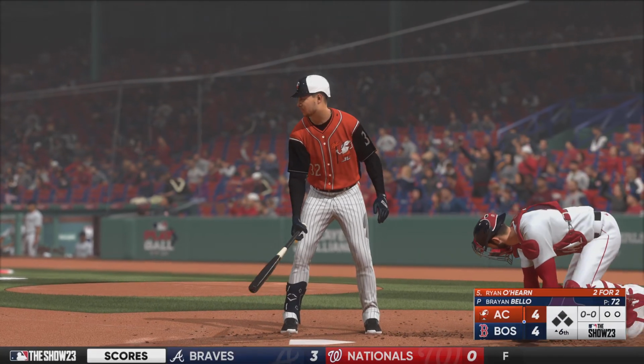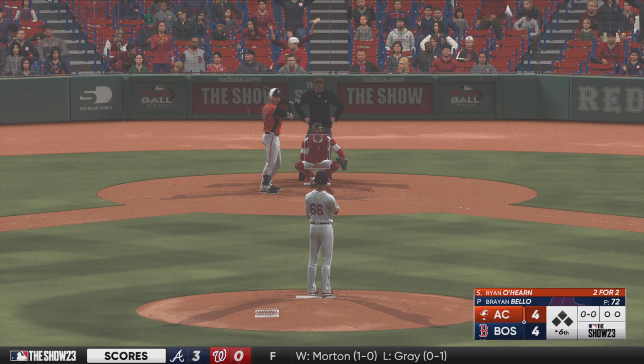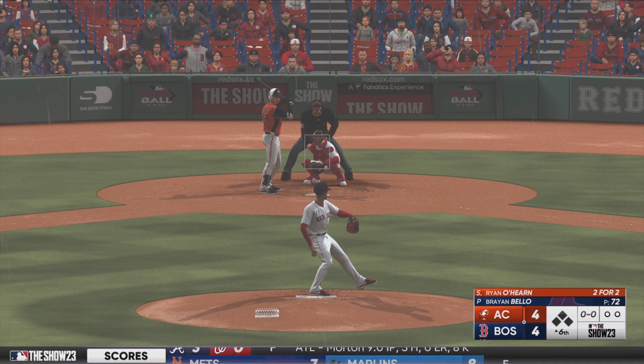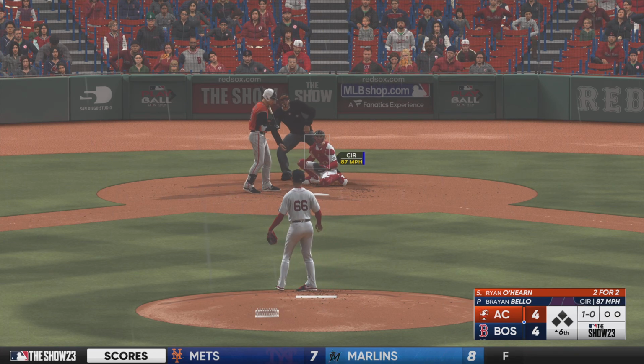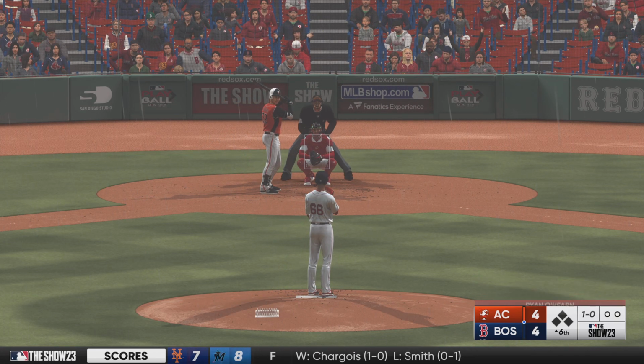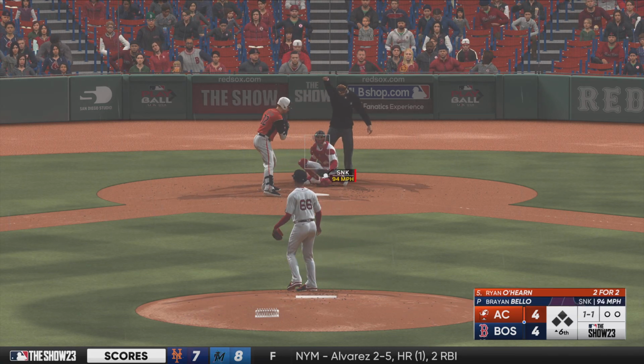Back here at Fenway Park. And now the DH, Ryan O'Hearn. O'Hearn, 29 years old, and he was drafted in the 8th round back in 2014. That misses off the outside edge. Well, these guys really impressing me with the quality of their bats in this one. It's been fun getting a chance to see them go to work.